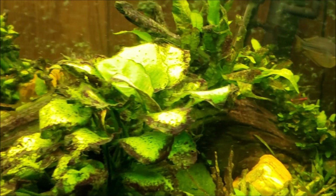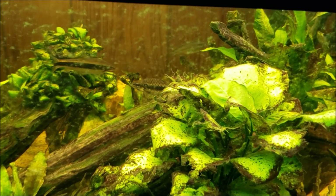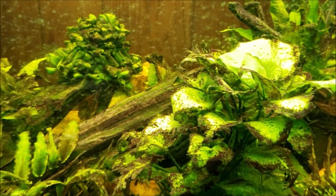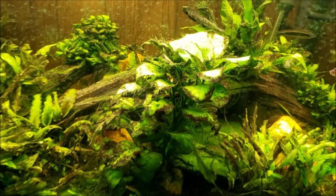I'm thinking about pulling 2 of those Siamese algae eaters out and putting them in my 125, and leaving the other 2 in here. They don't really need to be in a group. I could spread them all out and put one in each tank.